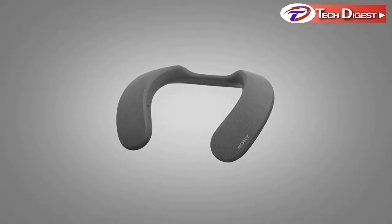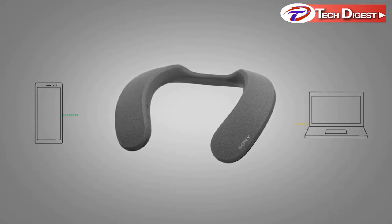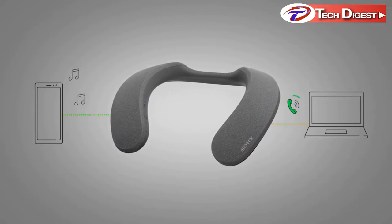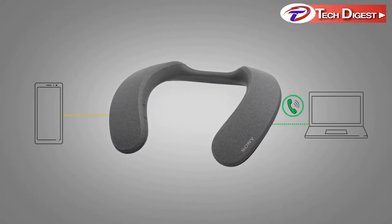The SRS NS7 includes multi-point connection, which means you can connect it to two devices at the same time. So if a business call comes in as you're listening to music from your phone, you can jump to the other device with just one button push.